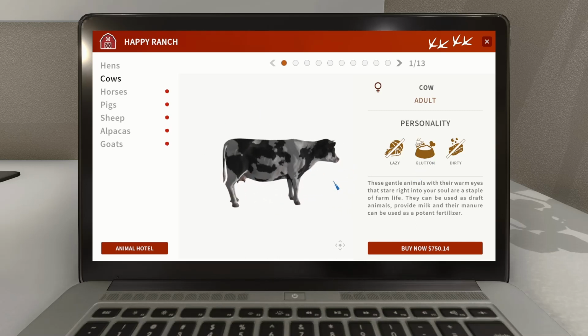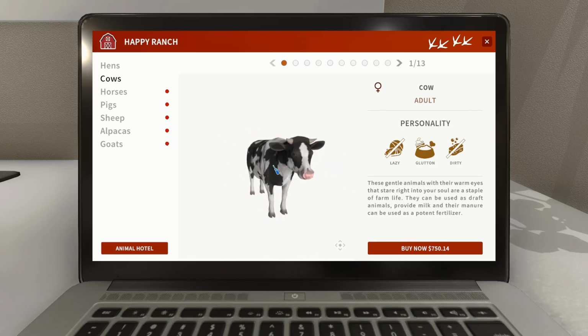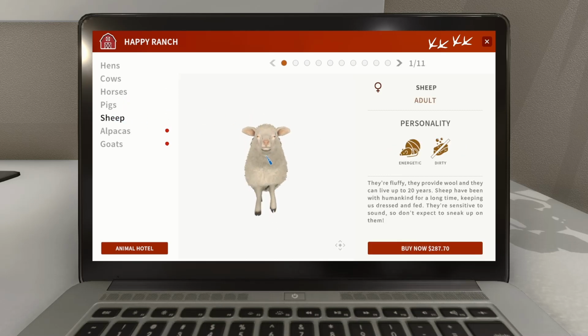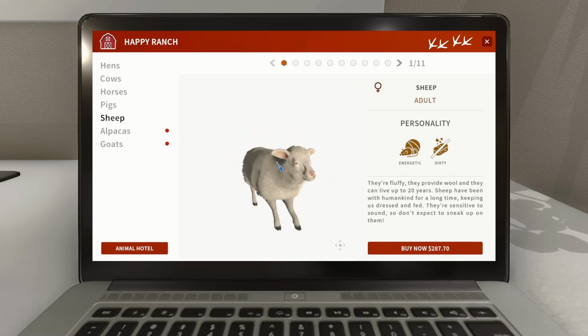Oh, that's not very nice. Calling her a glutton. It's all right, love. It's not your fault. Horses? No. Not big on those. They scare me. Sheep. Cute and woolly. I just don't know.